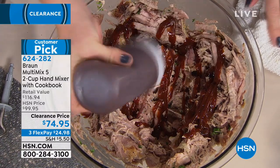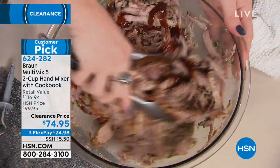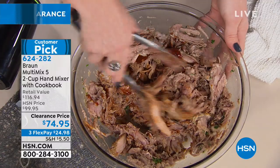So when you say dough hooks, don't just think dough. It's basically just like the gentle hands. Yes, it's the gentle hands. But look at how beautifully shredded that is.